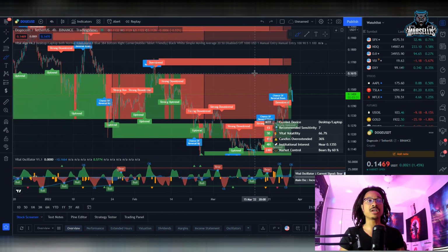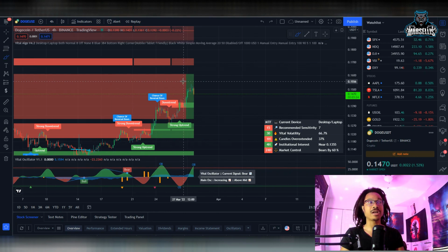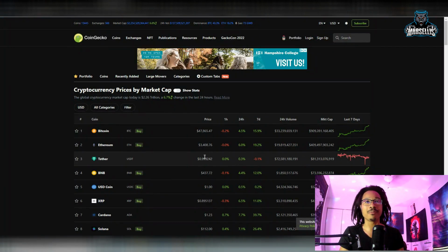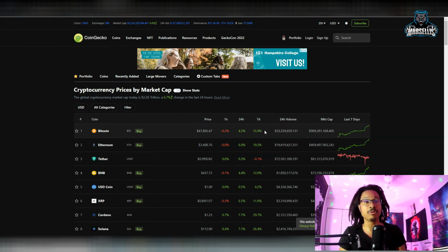But yeah, Dogecoin is definitely going to continue to pump up here. We are coming off an overbought area. It shows here on the oscillator. So definitely prepare for a pullback here. Like I said, we're definitely going to get this pullback. It's inevitable. If you look at the whole overall crypto market, it is due for a little bit of a pullback, not a crash, just a little bit of a pullback.